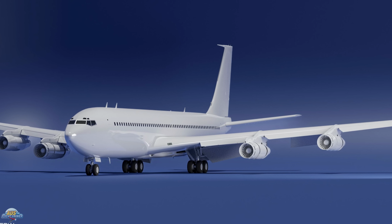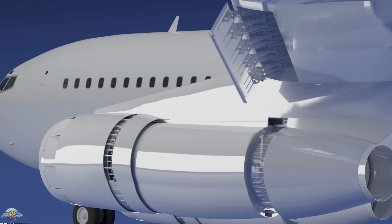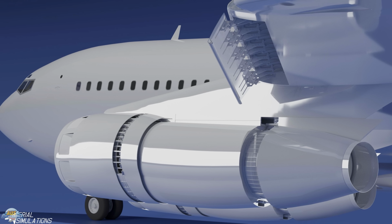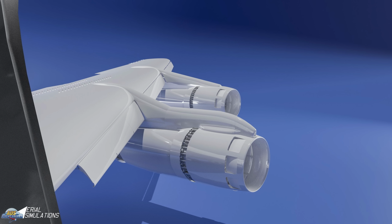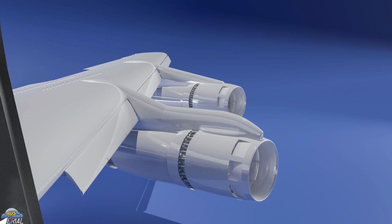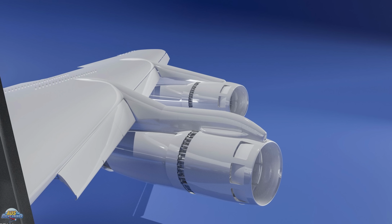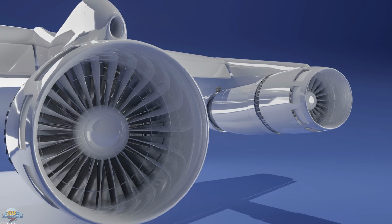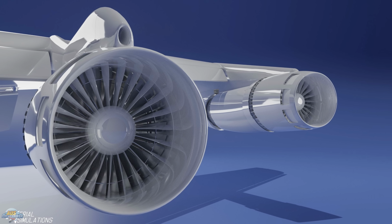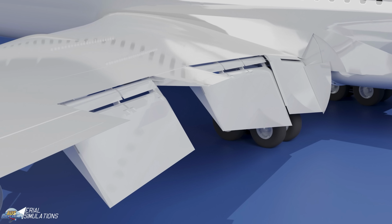If you're not familiar with the team, Aerial Simulations brought us the Lockheed F117 Nighthawk in 2022, and since then they have been a little silent on what the next project will be until now. The team mentions over on their Discord this week they've been working on the Boeing 707 for almost a year now. And while still a work in progress, the team released a couple of in-progress render shots of the 707.